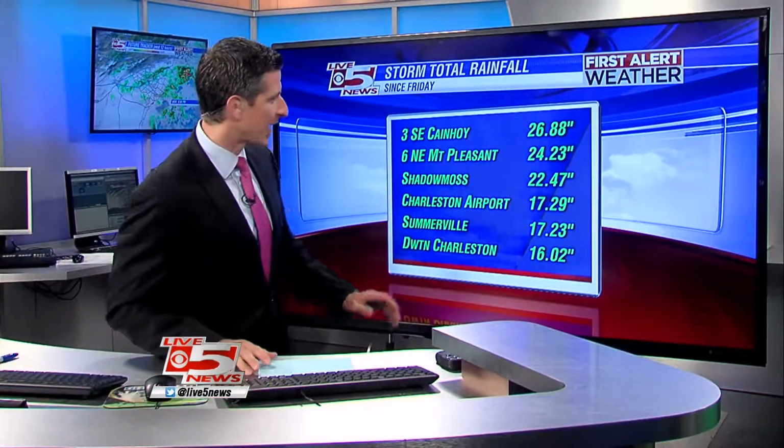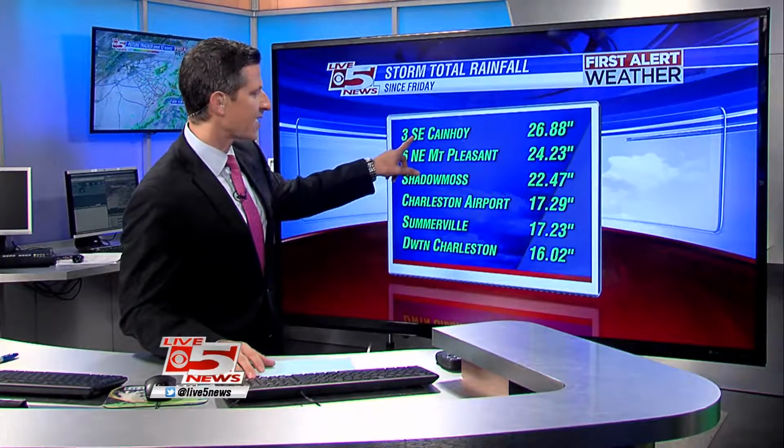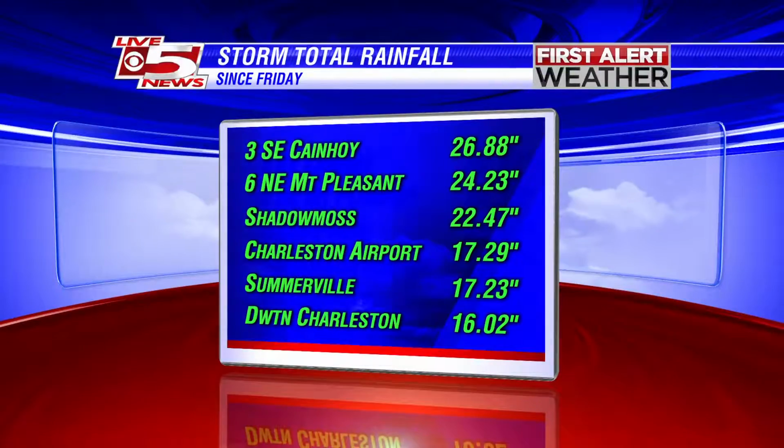And the top number right now, 26.88 inches falling just southeast of Cainhoy. I believe it was the Darrell Creek subdivision, 6 miles northeast of Mount Pleasant, had reported 2 feet of rain there. Also in Boone Hall, Shadow Moss picking up close to 22.5 inches of rain. Nothing like this. I sat through Hugo and we've had some high river, but nothing like this.